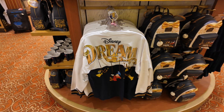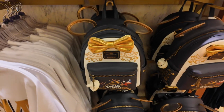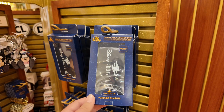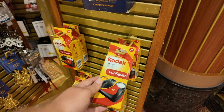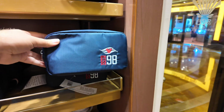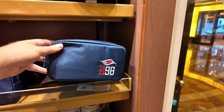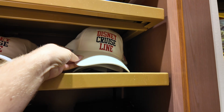There's a Disney Dream Spirit jersey along with this Disney Dream Loungefly too. There's also headbands. You can also get portable chargers. What in the world? There's also a Kodak camera too. They even got these special headbands right here. There's a fanny pack with the established year of 98, and then there's even a Disney Cruise Line hat.